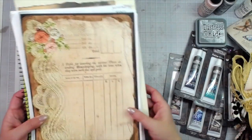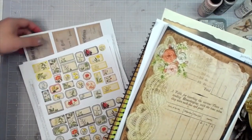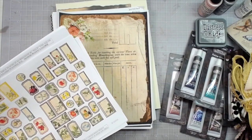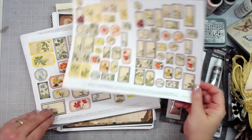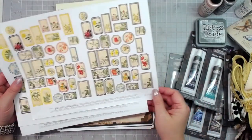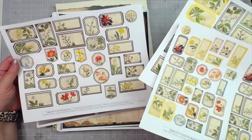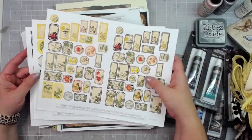So I am super duper behind on Etsy shares, and I'm super duper behind on showing my happy mail that I've gotten here lately. And so I wanted to share that. This is from Miss Betty Ann Renfro. It's her botanical tags or labels, and they're just gorgeous. Look at them. How pretty. So yeah, that's her botanical labels. I think she showed them on her channel not too long ago.